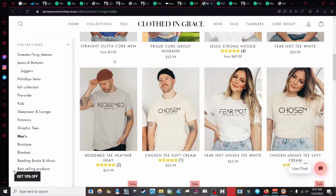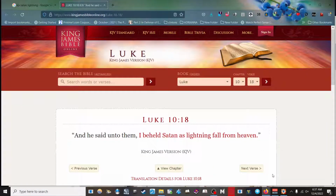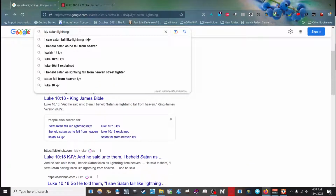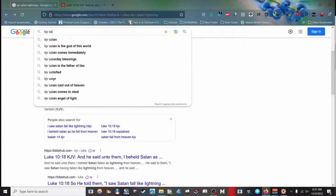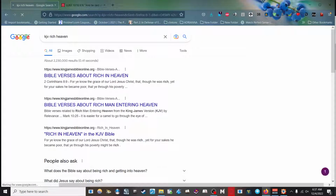And what did the Lord say? Maybe you know the verse. I'm not going to look it up right now. But actually, I should look it up because it's relevant to what we're doing. Okay, I'll look it up. KJV, rich man. Because basically I know that Jenny Weaver is rich, and some verses talk about rich men. Rich man, heaven, or something.